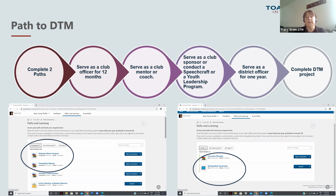But for you to be able to complete your DTM project, what you have to have, and I've taken a snapshot of mine, is 2 completed paths. Looking under my Base Camp, my profile, Paths and Learning, I've sorted on the Completed tab, and I have 2 paths in there that will go towards me achieving the DTM in Pathways. Once these are completed and have been processed by your Base Camp manager, I then submit an email to Toastmasters International requesting the DTM project.